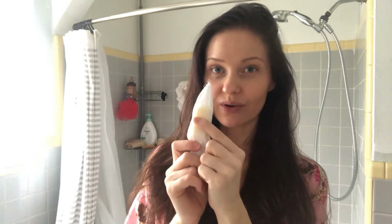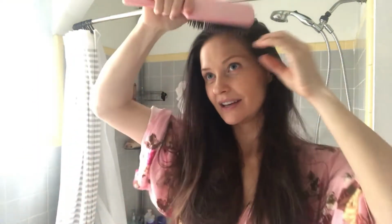So there are these little things that I think are like miracles that I've never seen anybody talk about, and that is these little pillow rollers. I live by these, love these. They're absolutely amazing to me. You can get them at CVS or Walgreens or anything like that. They're super cheap, super easy to get. They come in a pack of probably 10, something like that.